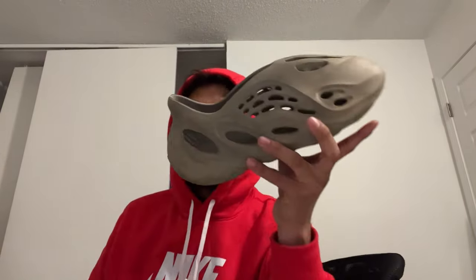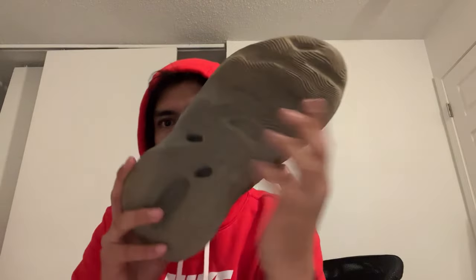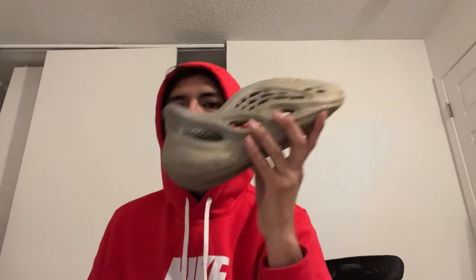I'm just going to show you one pair now. These are the Yeezy Foam Runners. Yeah, I think that's what they're called. Also beat up, like all my other shoes. I actually don't even wear these as much as I should, or as much as I want to. I just don't wear these too much. To me, this is more like a summer shoe, and it's kind of hard to make it fit with these, I feel like.